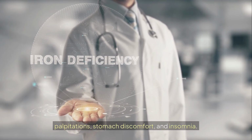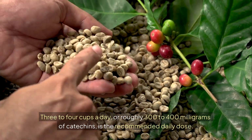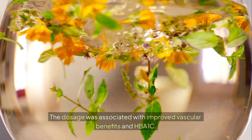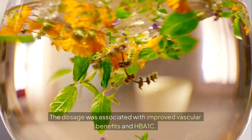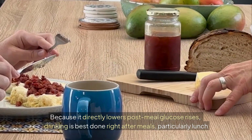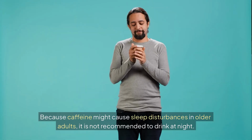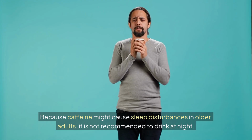discomfort, and insomnia. 3 to 4 cups a day, or roughly 300 to 400 milligrams of catechins, is the recommended daily dose. The dosage was associated with improved vascular benefits and HbA1c. Because it directly lowers post-meal glucose rises, drinking is best done right after meals, particularly lunch and dinner. Because caffeine might cause sleep disturbances in older adults, it is not recommended to drink at night.